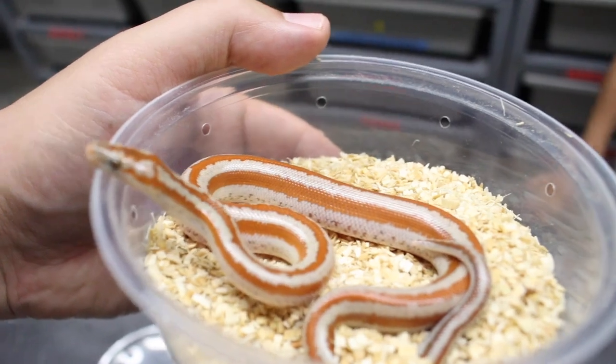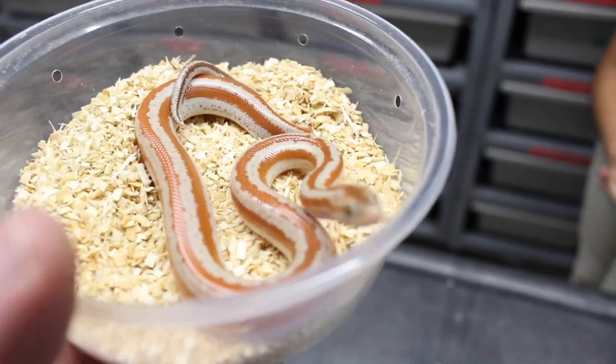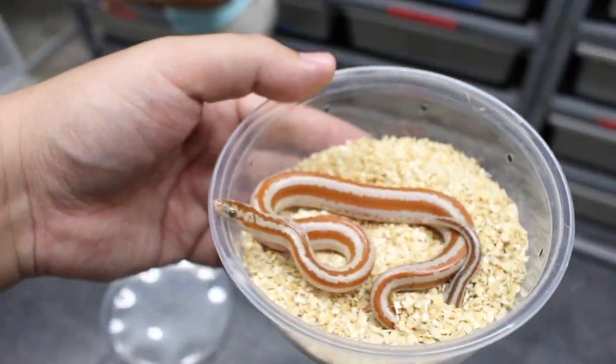How big do they get, Daddy? They get probably about 2 feet. But that's pretty much it.